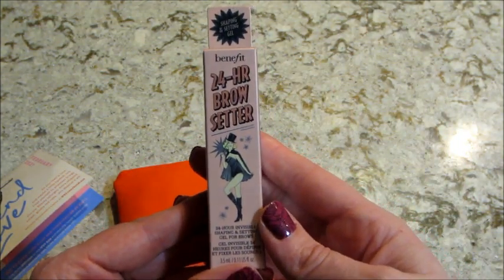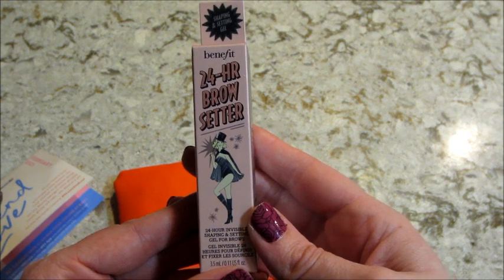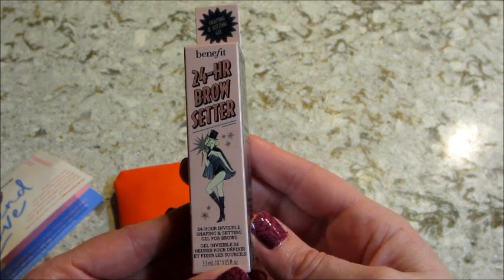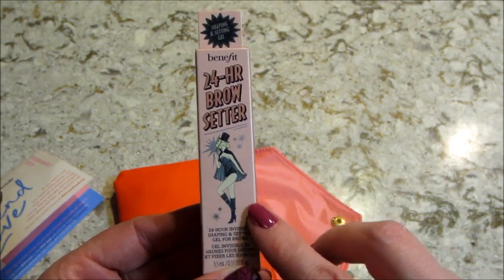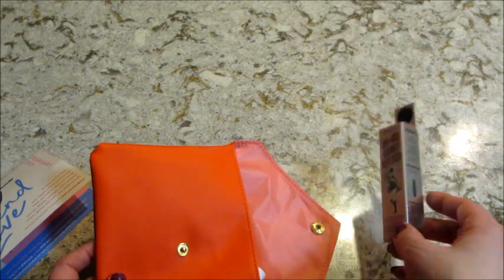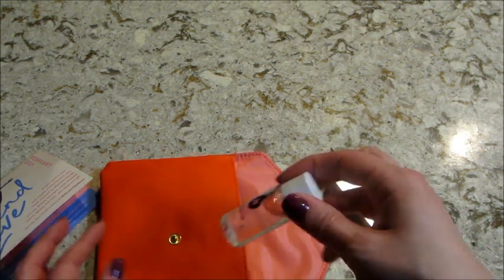But my first item is by Benefit, 24-hour brow setter. I have not tried that, but I do use their regular brow stuff. They have a really cool line for that. Works really well, and it looks way more natural, I think, than the pencils and stuff.